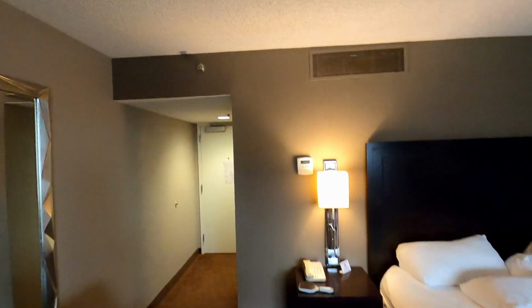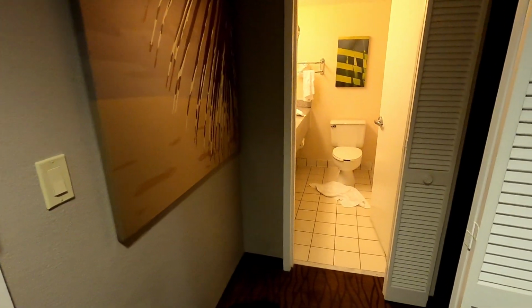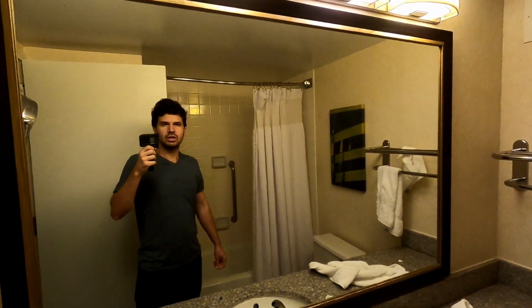Making our way over to the bathroom, I find this part of the room to be quite interesting. You walk towards the door and you have to make a right around the corner to get to the bathroom. Closer to the bathroom, you have that closet with your safe where you can store your belongings, an ironing board, a couple hangers in there. And then this is the bathroom. It's long but thin, it seems. Long but not too wide.